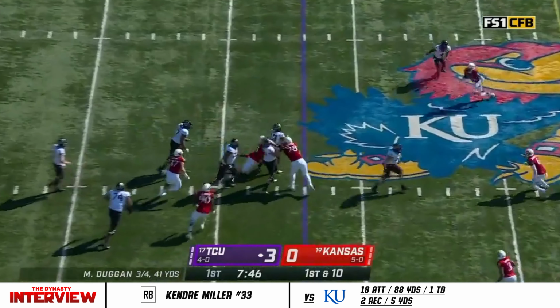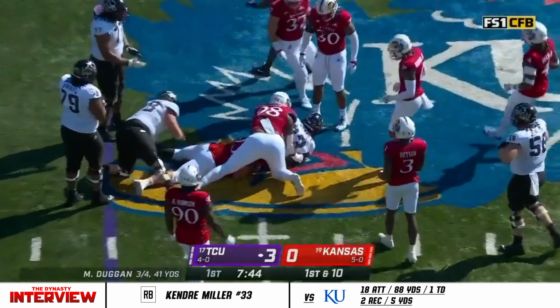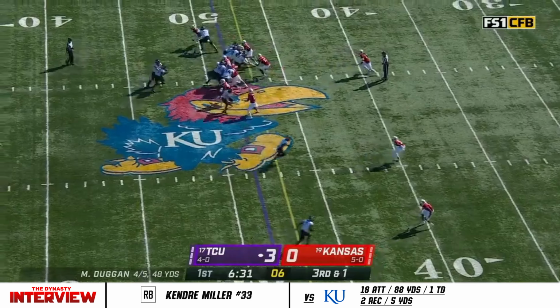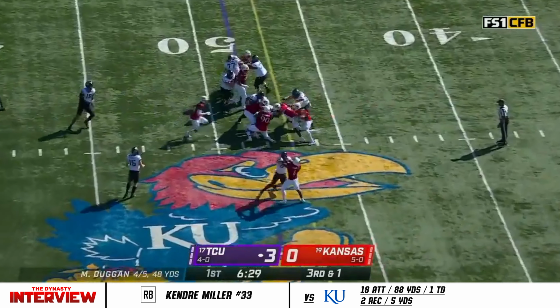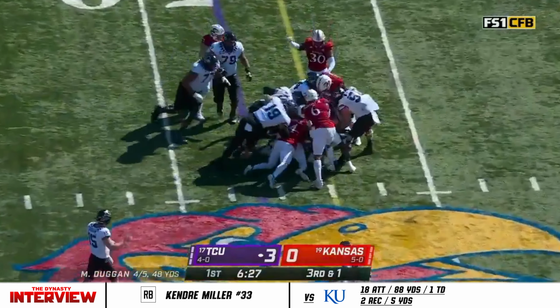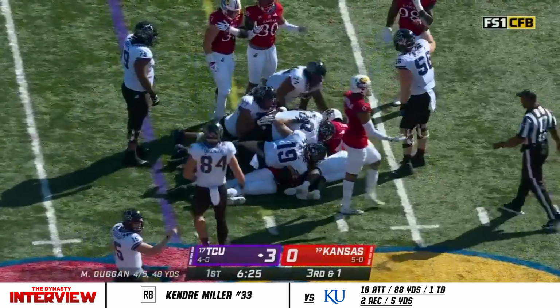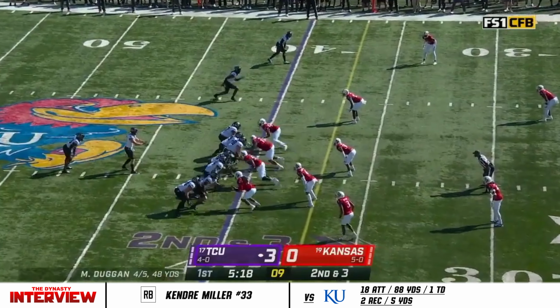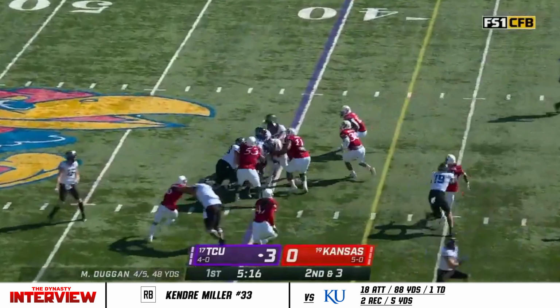It's a draw, and it is Miller, and he's eaten up by the 20. Third and one. It's Miller, and he's dragged back. Robinson got his clutches on him, but the pile lunges forward and lets him. 5:20 to go in the first. 3-0 TCU, and another long drive.